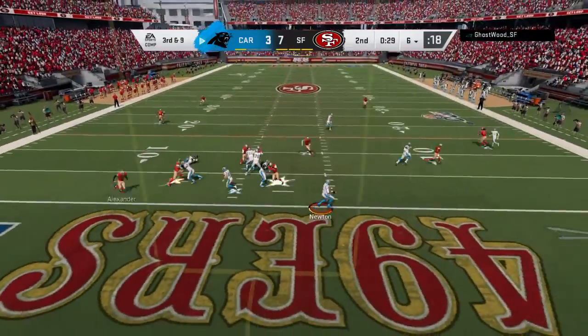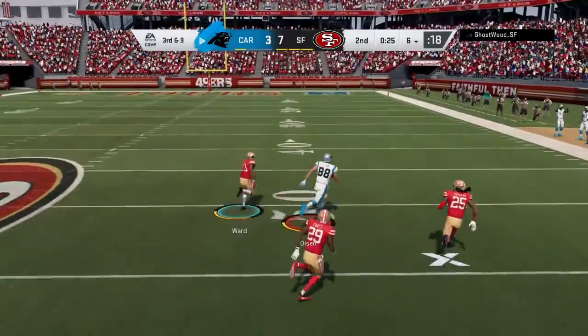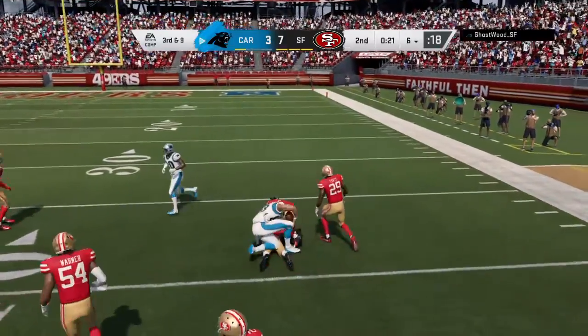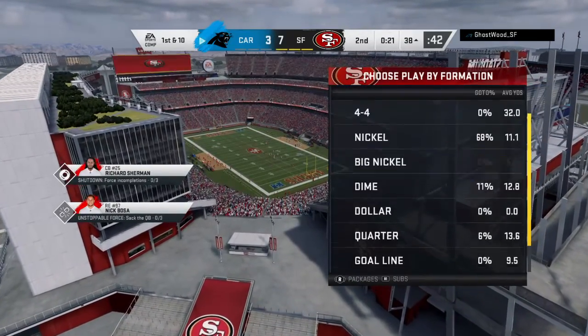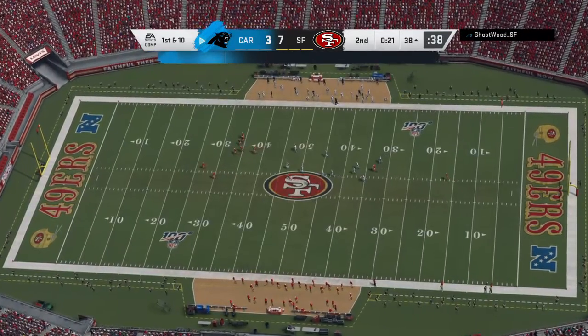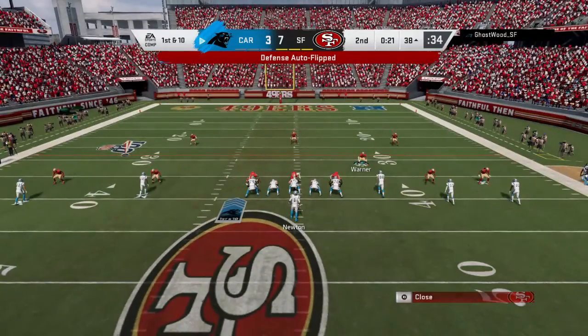Throwing on third down, Newton. And he finds a man. It's Olsen. And he will finally be taken down, but not before he reaches the 38. Now the Panthers going to signal for their third and final timeout, as the clock will stop with 21 seconds to go here in the first half.